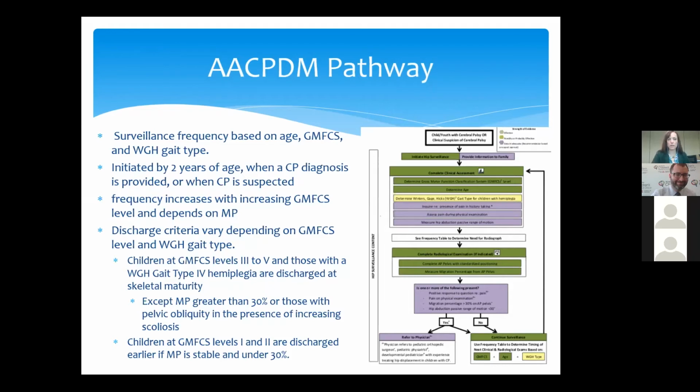Definitely need baseline x-rays around or even just before age 2, or when that CP diagnosis is provided, or when it is suspected. So I have kids who are 1 who are going to have a diagnosis of CP at some point, and I still get their baseline x-rays at 1. And we increase the frequency of our surveillance with the increasing number of their GMFCS level, and also the stability of their migration percent, meaning if it is increasing over time and not staying the same, I will increase my surveillance.